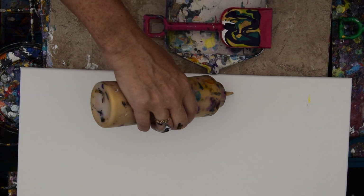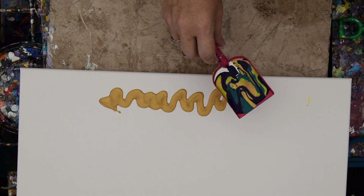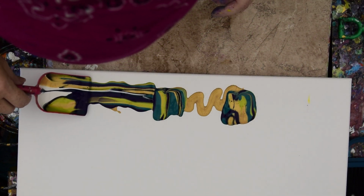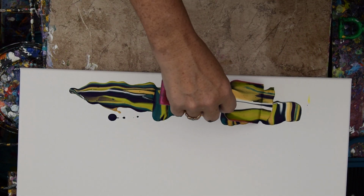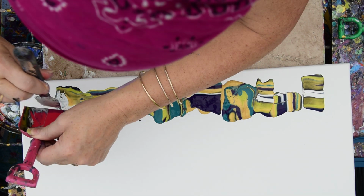Alright, so what I'm thinking is just do whatever my heart desires. And that might include putting some paint wherever, however, and using a Princeton Art Tool Catalyst spatula. We'll just see what this turns out like before I make up my mind about what I want to do with it at all.